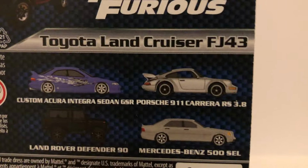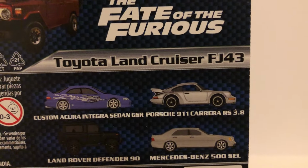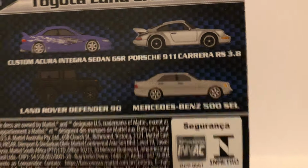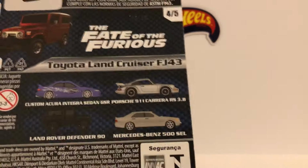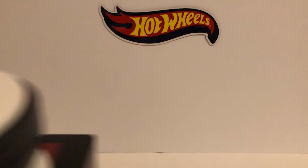Actually, is that Porsche a new casting? I think it's been released one other time. Okay, so the Mercedes and this are new castings. I just really wanted this Porsche. That's why. Okay, so I did pick up the two new castings.